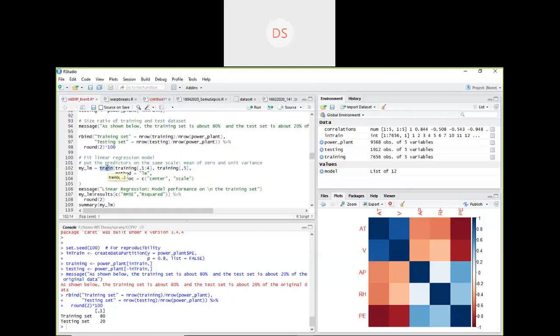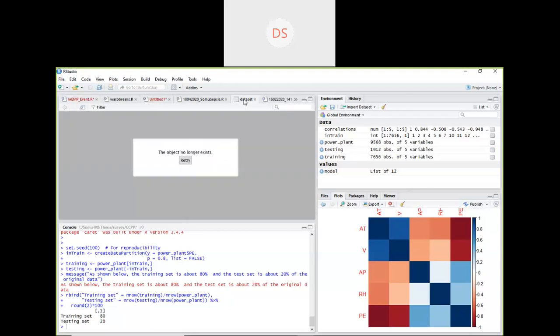The training function asks what is the x, what is the y, and what is the method I'm going to use. Here, the method I'm going to use is LM, a linear model. And I'm asking that when making the prediction, please always scale it. What is scaling? I also told you what scaling is in our last class. There is min-max scaling, and there are a lot of methods used for scaling. Why is this scaling required? Let me spend some time here.